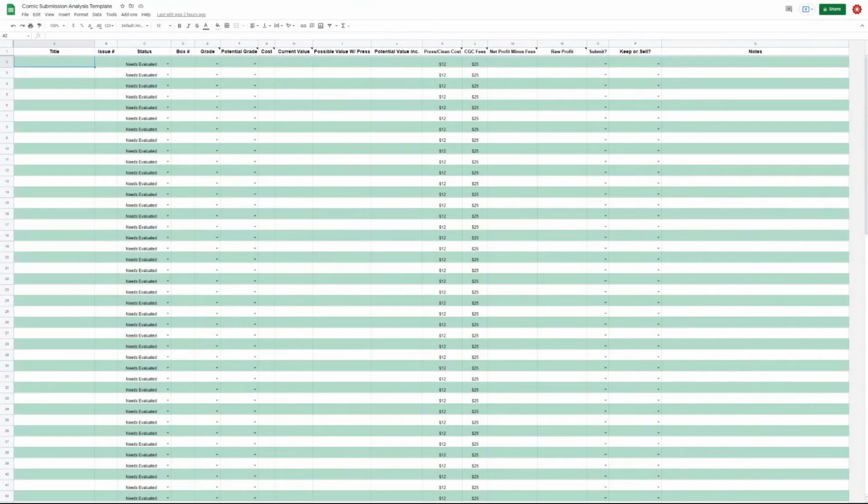All right, so here's the spreadsheet that I came up with to help me evaluate whether or not it's profitable for me to send a book to CGC or not. Now, there's two ways of using this. You can either use it before you buy a book, if you have a list of books that you want to speculate in or see if you can make a profit in them before you buy the books, or set the max value that you should be paying for a particular book. This is a really good tool to use.